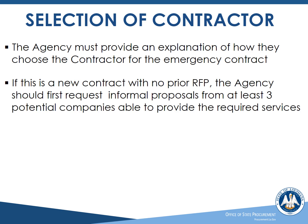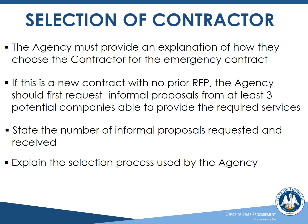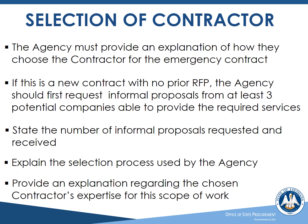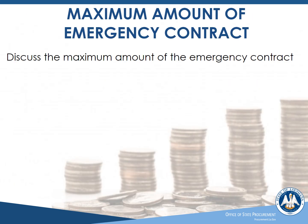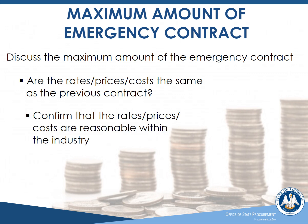If this is a new contract with no prior RFP, the agency should first request informal proposals from at least 3 potential companies able to provide the required services. State the number of informal proposals requested and received, also the names of the companies that were asked to participate and actually submitted proposals. Explain the selection process used by the agency. Provide an explanation regarding the chosen contractor's expertise for this scope of work. The maximum amount of the emergency contract needs to be discussed. Are the rates, prices, and costs being charged the same as those in the previous contract? If not, why not? Confirm that the rates, prices, costs are all reasonable within the industry.